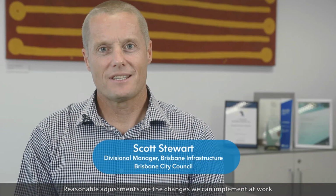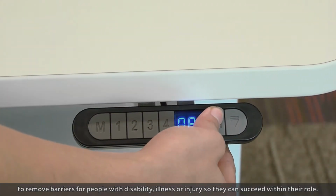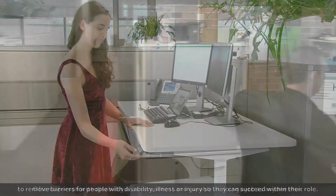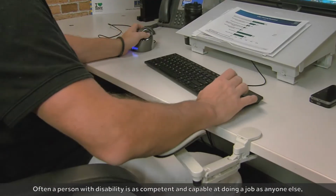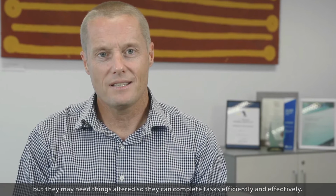Reasonable adjustments are the changes we can implement at work to remove barriers for people with disability, illness or injury so they can succeed within their role. Often a person with disability is as competent and capable of doing a job as anyone else, but they may need things altered so they can complete tasks efficiently and effectively.